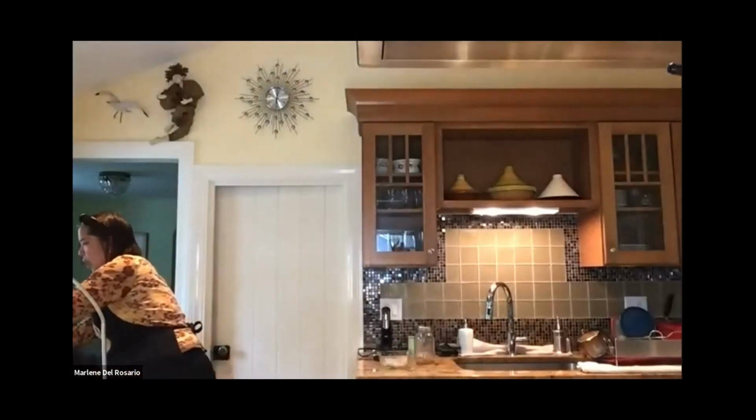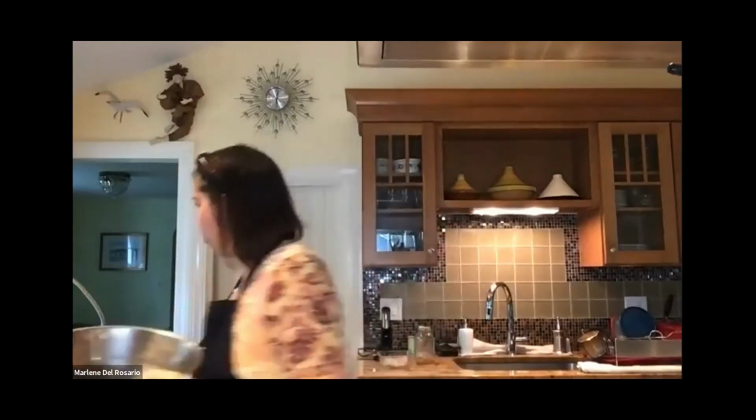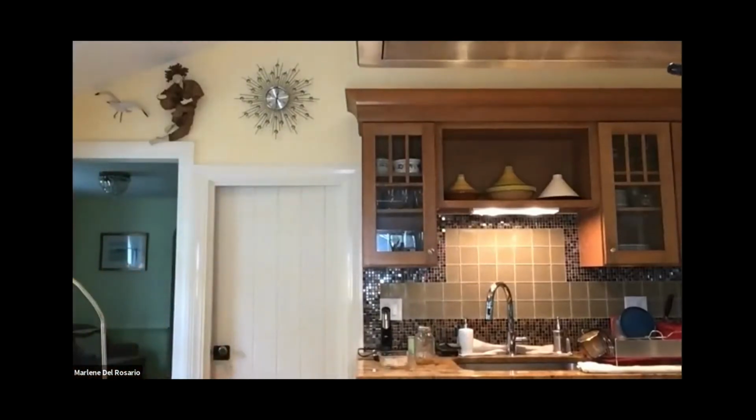While that's heating up, I also want to talk about the colander. I mentioned it's an optional thing. When the spring rolls are fried, I'm going to line this with paper towel and put the spring rolls this way so that it continues draining the oil down. Okay, I will line this now.